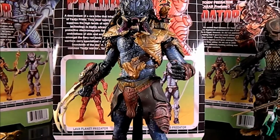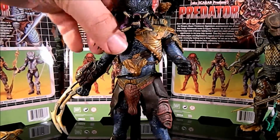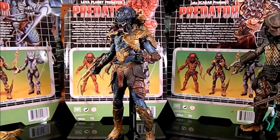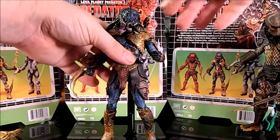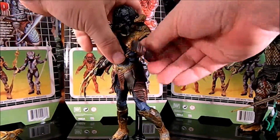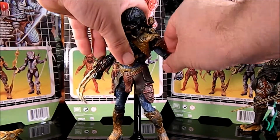But yeah, the level of colors and washes and dry brushings and everything they did with the paint apps on this guy, just totally awesome. Really has a spidery, kind of Egyptian look to him. Just love the color palette. He does have a ball jointed head. It's kind of hard to move because of the collar and just the head itself. Articulated Plasma Caster, of course. He does have the ball hinge type arms, but they're really hindered by the armor.